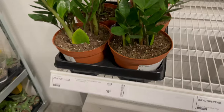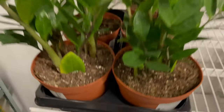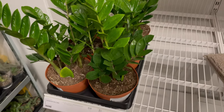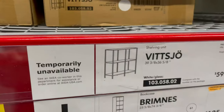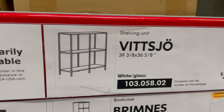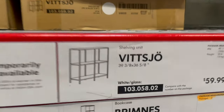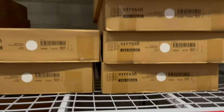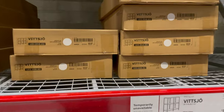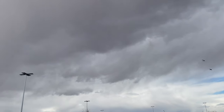Oh, they got ZZ plants for $10. That's actually a good price. Alright, this is what I actually came to IKEA for. It's this Vitrö shelf, white glass, and they have it in stock. Last time I was here, they were out of stock, so today's my lucky day. Woo! It's drizzling.